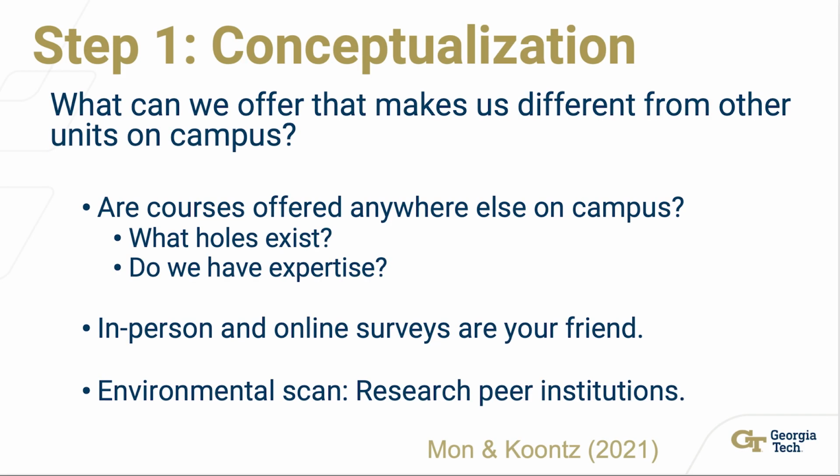The first question you must answer if you want to be successful in marketing classes and workshops to students, faculty, and staff is this: what can we as a library offer that makes us different from other units on campus? For instance, if you already offer courses, are they offered anywhere else on campus? If so, rethink if you need them too. If you can identify holes in what is offered around campus, for example, multimedia instruction for tools like Adobe Photoshop, do you have the expertise in-house to guide students, faculty, and staff?